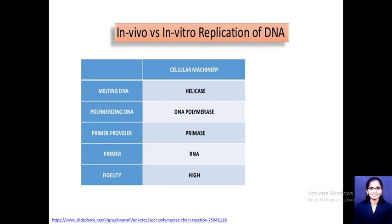Now if we require the duplication of a DNA, in the case of a cell, what will happen?